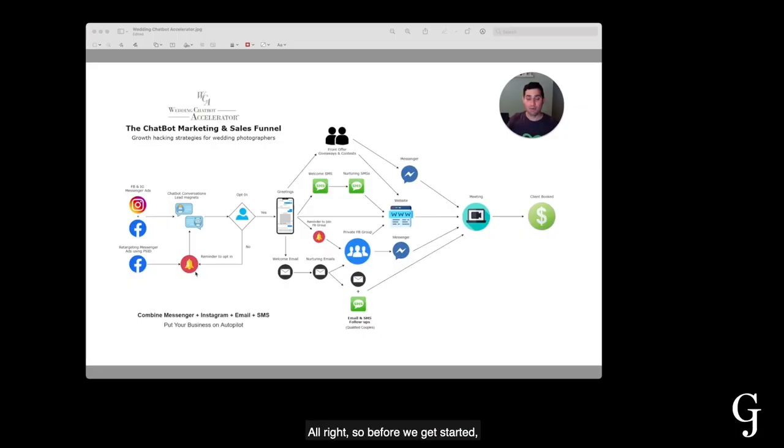All right, so before we get started, I have to say that I've been using chatbot marketing funnels for almost 3 years, and it has been the best form of marketing out there when it comes to lead generation, nurturing leads, and all the way up to the closing, scheduling consultation meetings with couples. Now, this particular funnel has taken me almost a year to build, but since I've done all the work, you can implement everything I'm about to show you in less than 2 weeks. So let's dive in so I can explain in detail.